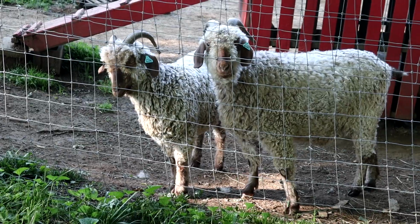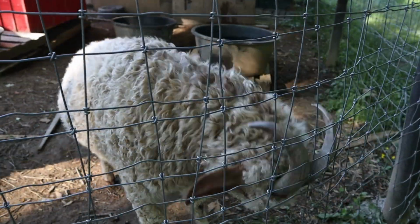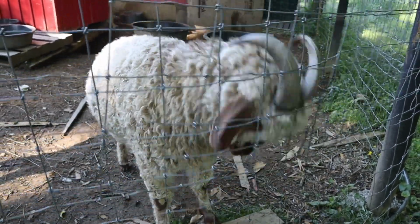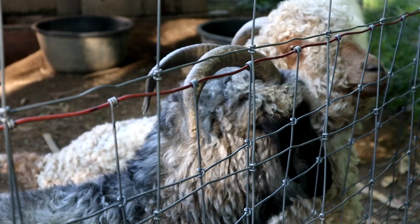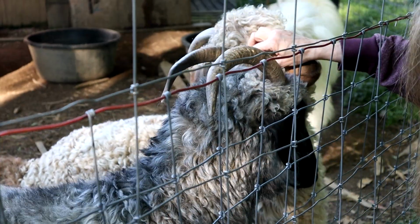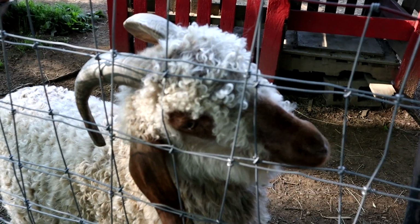So it's called Vines and Goats for a reason, because there are actually goats here. So we're gonna walk down the trail here and see the goats. Yeah. What is this? Ooh, you're pretty too, aren't you? You are pretty. And yes, you are handsome. No, don't do that, because that hurts.